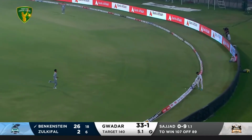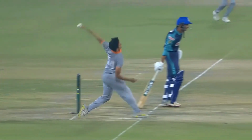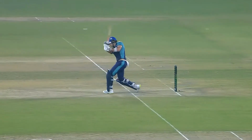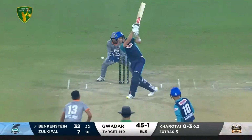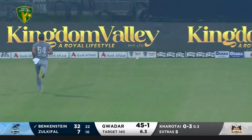Two leg side, that delivery. Luc Benkenstein is in prime form. Just close the face so that ball goes into the gap, wide of mid-on. Still plenty of open spaces. Oh, he gets that edge. Everything's been missed. That should have been out. Calm down here. Just come down the wicket. It wasn't for that edge.